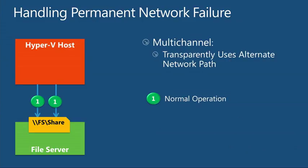So the next thing, what about permanent failure? What if a link goes down? Well, one of the really cool things in SMB 3.0 is it now has native support for multi-channel. And multi-channel is able to handle seamless changes in paths. For me, this was a big nerd moment. I had a tear in my eye.